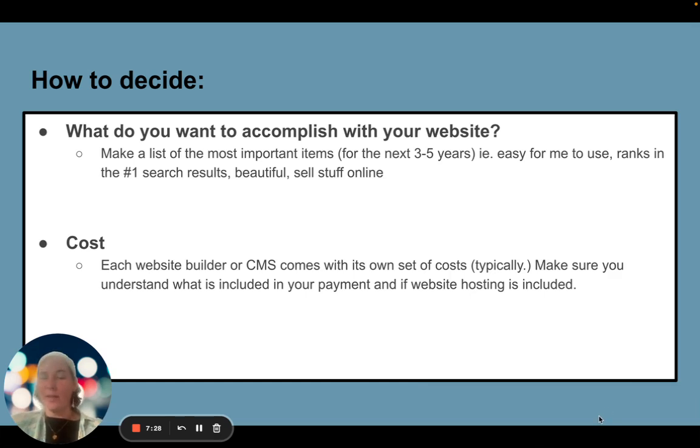How do you decide what to choose? So the first thing you'll want to think about is, what do you want to accomplish with your website? I would make a list of the most important things, like the top 3 things that you want your website to do, and think long term, because typically you will only redo your website once every 3 to 5 years. Of course, you'll be updating it. Maybe you won't ever redo it. Maybe you'll always just update it.